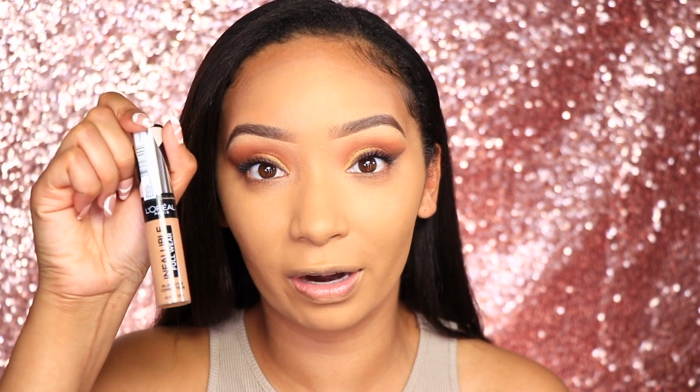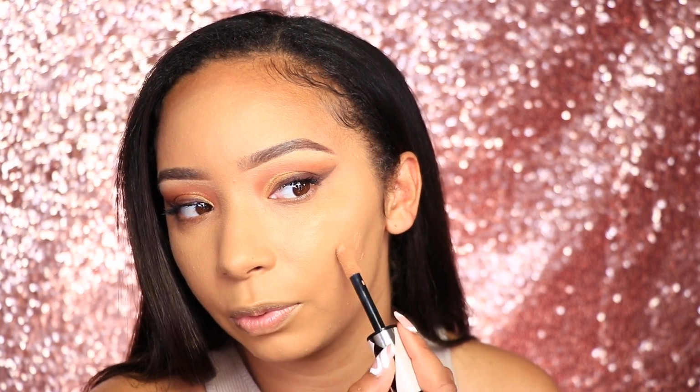So for under eyes, I love the L'Oreal Infallible Full Wear Concealer. And this is in the shade 395 Walnut. I used to use Biscuit, but I realized that is way too light. So I picked up Walnut here. I think this is going to be something closer to my skin tone. So I can apply this on places. Oh, yes, beautiful.